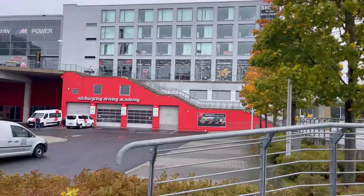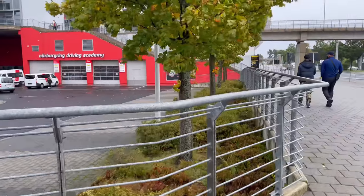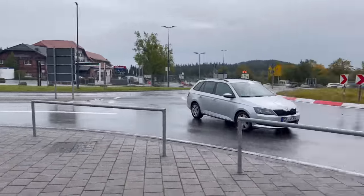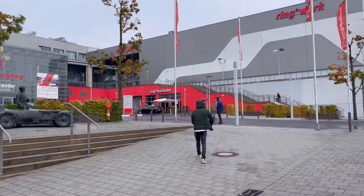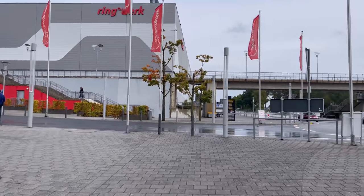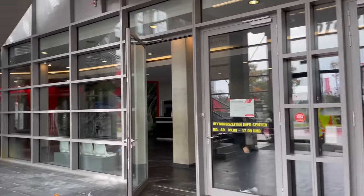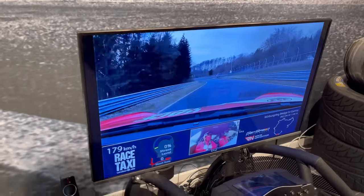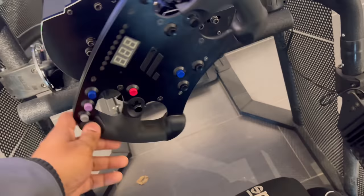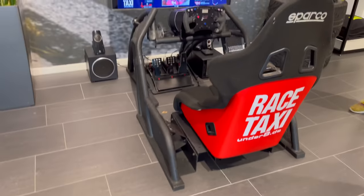That's the Nurburgring driving academy. There's a conference hotel in there. We're gonna try and get some go-karting sessions in, which is just round the corner. Here's the Nurburgring info center. I'm gonna go check it out, see what's inside. Entered the info center. This Nurburgring simulator here. Kind of mad. Sparco seats and everything.